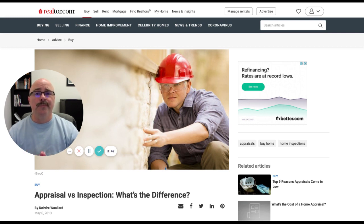And for the appraiser, if they find anything wrong, usually it's going to be a condition of the loan, which means that the seller is probably going to need to fix it, or they're going to have to let you out of the contract because you're not going to be able to complete the loan with, say, a gaping hole in the roof or some other thing that they would find.